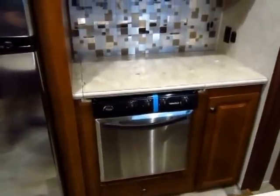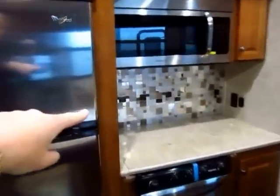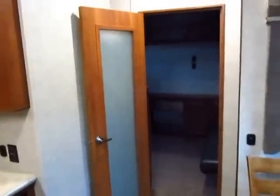Most of the time when you get convection microwaves in fifth wheels, you have to kill the oven. They give you both in this. And that is an actual tile backsplash, by the way. This is not just like a print or a sticker. LG Blu-ray player even. And I love this door to the bunkhouse. Even the door back to the bunkhouse here is very stylish and nice.